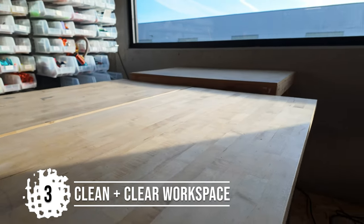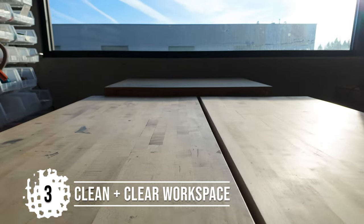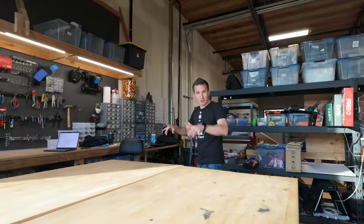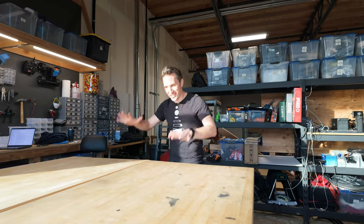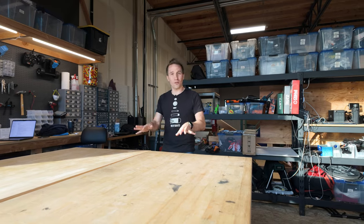Next is keeping these tables clean. It's really easy to get things completely covered in garbage and projects and not pick up as you go. And it's one of my big pet peeves. So it's been nice to actually have these tables available at any time for a project, but we put the stuff away when we're done.